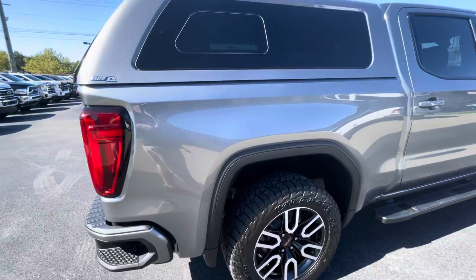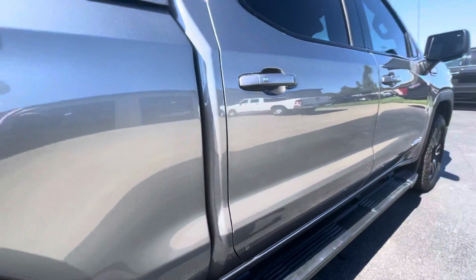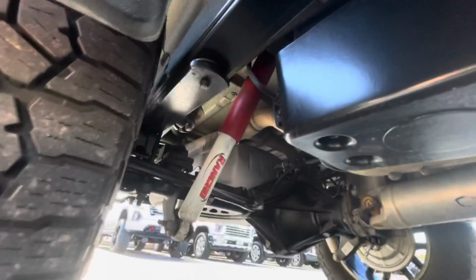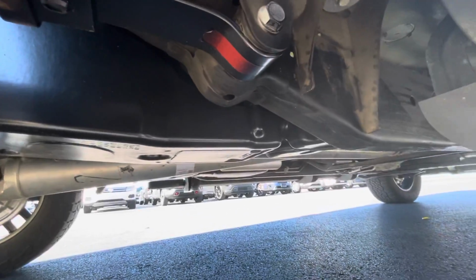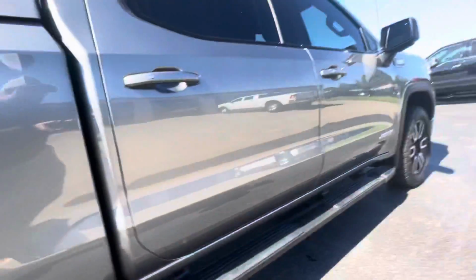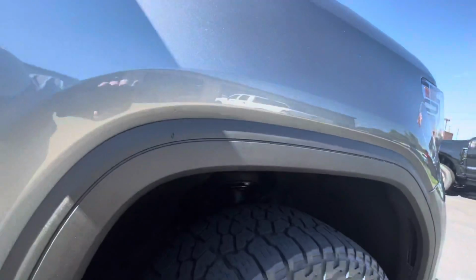As we move to the passenger side, again, super, super clean. Always trying to be very, very picky. If I do see any, even little hairline scratches, like around the door handle, anything like that, man, I'm thrilled with the condition for you here on the truck that you found. Get you a look underneath. Again, really excited to be able to show you this one. So, so clean all the way around.